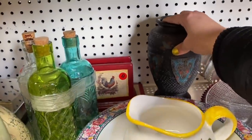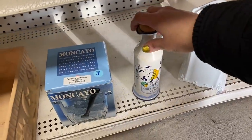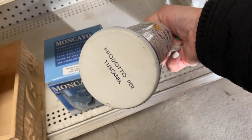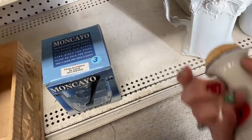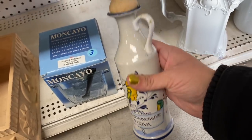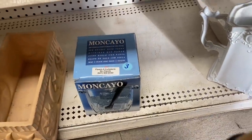Made in Japan. It looks very interesting, but it's not that old. Oh, this little guy's cute. Extra virgin olive oil. And look at that, Tuscany. That's super sweet. And they only want a dollar for it. That's pretty great. I like it.